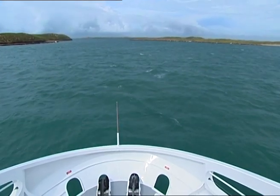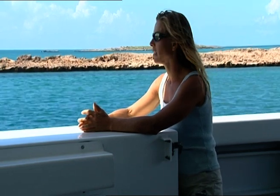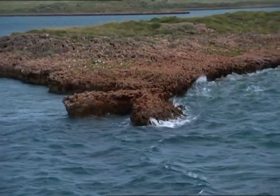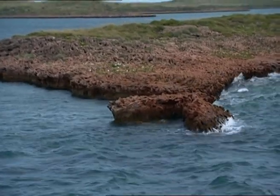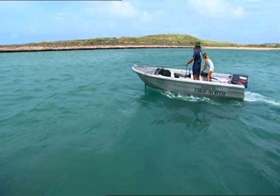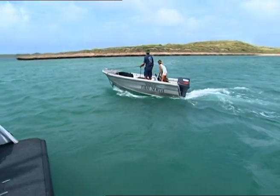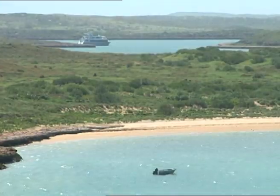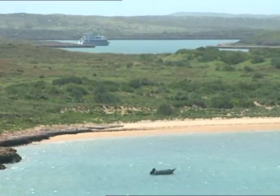We're just arriving at the Montebello Islands, and it was here in the 1950s that they actually tested the atomic bomb. The Montebello Islands are a group of more than 100 islands off the Western Australian northwest coast. They achieved international notoriety in 1952 when the British and Australian governments cooperated in the aptly named Operation Hurricane and detonated a 25-kiloton atomic weapon in a bay off one of the major islands, Tremuli.